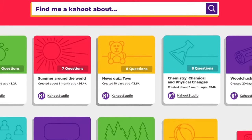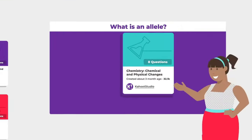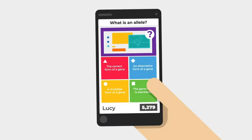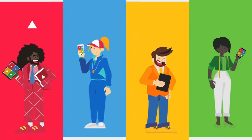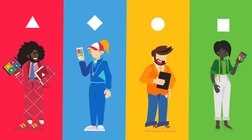You can also discover and play existing games. There are millions of Kahoots in our library. Kahoot can be played in a live setting with questions on a big screen or on your mobile device where you see questions and answers on one screen. As well as in schools, Kahoot is played in companies, at events, and even parties to make learning awesome.